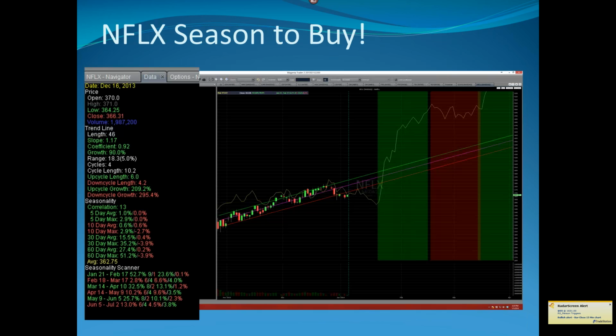What I've done here is I've gone from November to April, and the dashed line is today. This is what the stock has been doing. You can see it's really behaving nicely, in a very narrow channel with a nice uptrend. This yellow line represents a 10-year seasonality on Netflix.